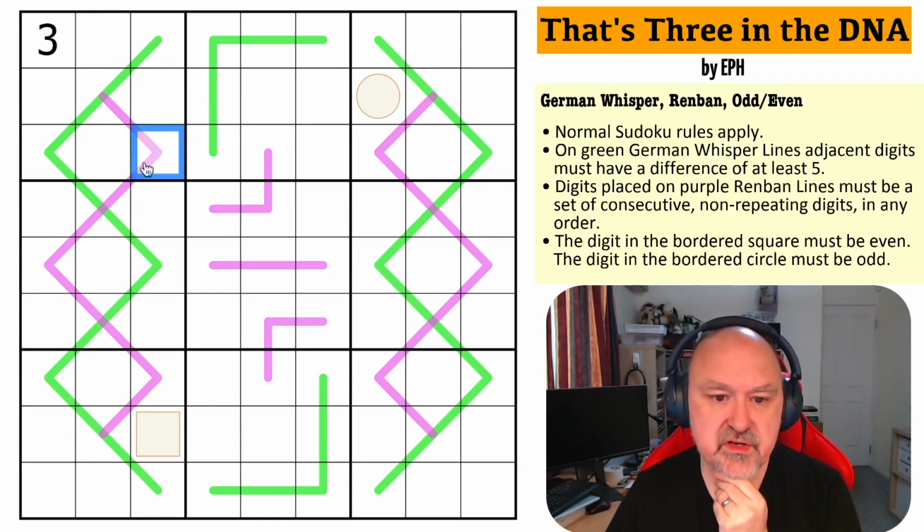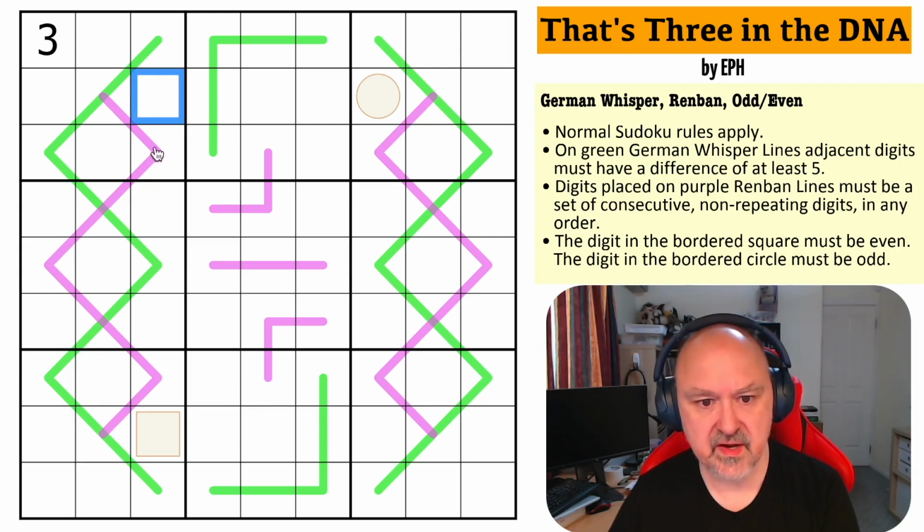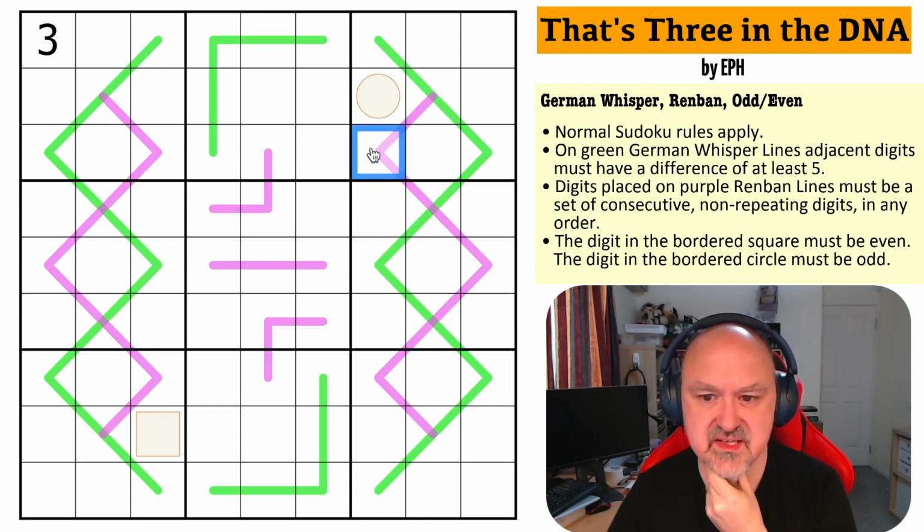So, a 1, 2, 3, 4, 5, 6, 7 cell long Renban line. Now that means it's going to be either 1 through 7 or 9 down to 3. So it's got 3, 4, 5, 6, and 7 on it. Yes, it's got 3, 4, 5, 6, and 7 on it, with either 1, 2, 8, 9 or 2, 8. I don't know that I can do much with that yet. And this one is the same.